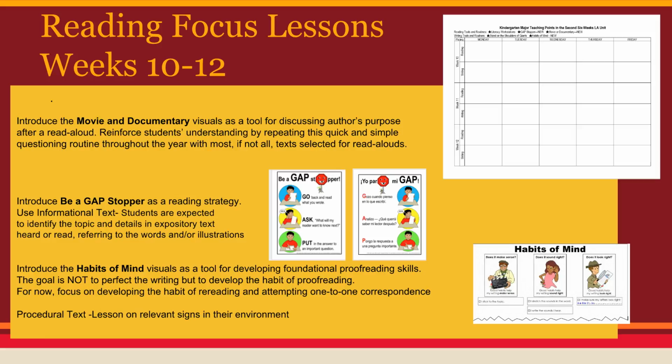Use informational text, and have them look at this as you go back and read. When you're reading something, you always read it not just one time. Then ask yourself, what do I want to know? What is it that this reading is about? What is the author wanting me to know? And is he wanting me to ask questions? So you're using Gap Stopper as a reading routine as well.